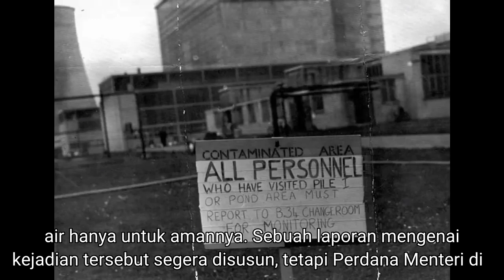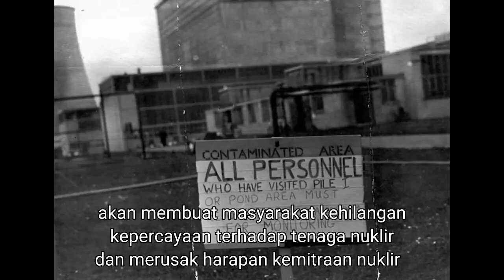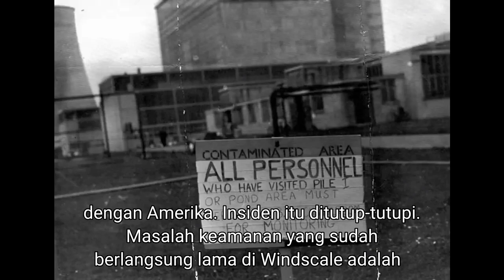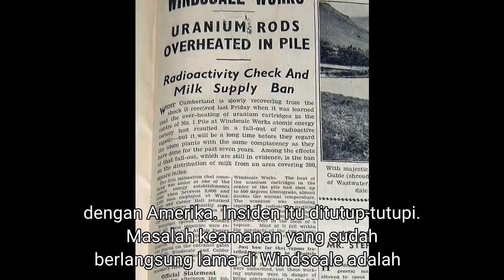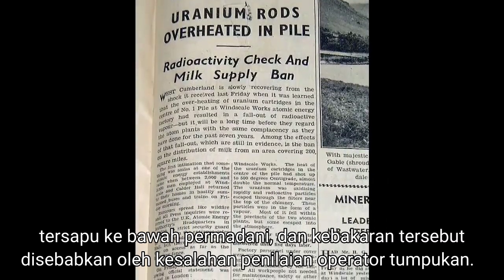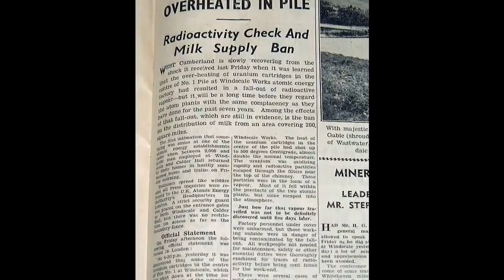A report on the incident was quickly compiled, but the Prime Minister at the time, Harold Macmillan, ordered it to be censored. The bare facts of the matter would make the public lose confidence in nuclear power and spoil any hope of a nuclear partnership with America. The incident was hushed up. Any long-standing safety issues at Windscale were swept under the rug, and the fire was blamed on an error of judgment by the operators of the pile.